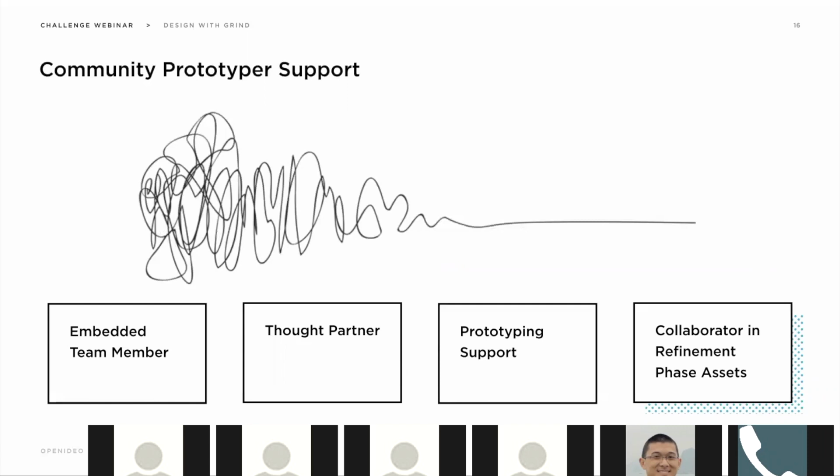So we've paired you with a community prototyper based on some of the gaps that you have in your team, as well as some of the challenges that you foresee your team encountering as you move through the next weeks with us in the refinement phase. We've paired you based on that information. So these prototypers are designers, are folks that come from the business world, are folks that have a variety of expertise and a variety of strengths that they bring into the challenge.